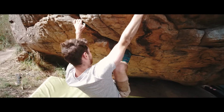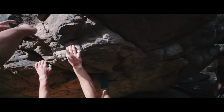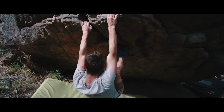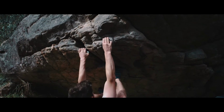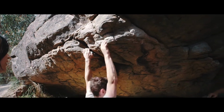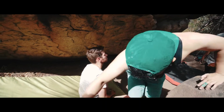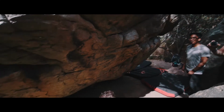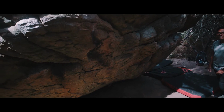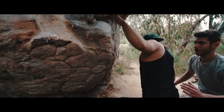Come on. Oh, no. Nice. So close. Pumpy as fuck. Oh, it's pumpy. I think I want to just do the V2. That is so pumpy. Dude, this is a good pocket though. Up here. Is it? Yeah. Where you gonna swing around? Nice. Hey, good start. So close to my nuts.